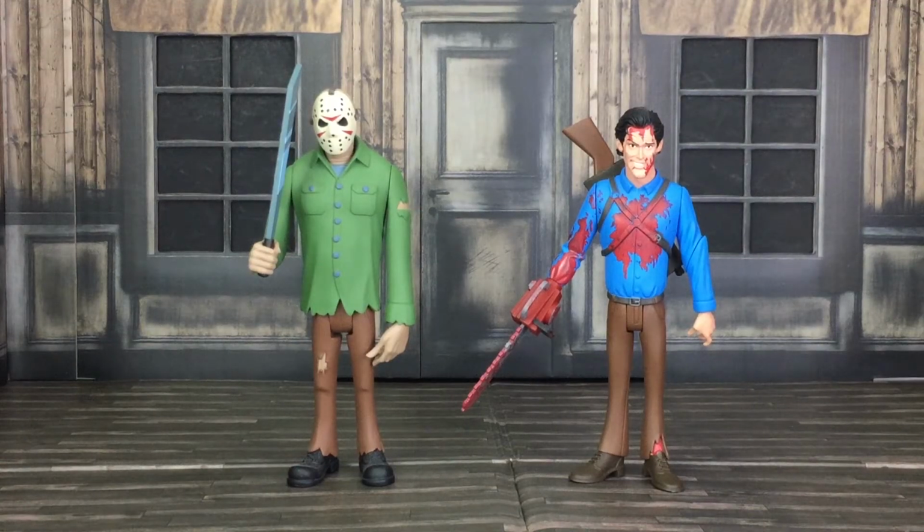Here's a comparison with Jason Voorhees. I put these two together as I'm sure you're aware that Jason Voorhees is a demon from the Book of the Dead. When Jason Voorhees died, his mother, Pamela Voorhees, used the Book of the Dead to revive her son, but it wasn't her son. She awoke a demon inside his body, and took over his body, I should say, and that's the creature that's been lurking around the swamp. Everyone thought it was Jason Voorhees, but it wasn't.